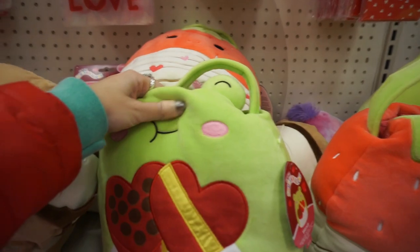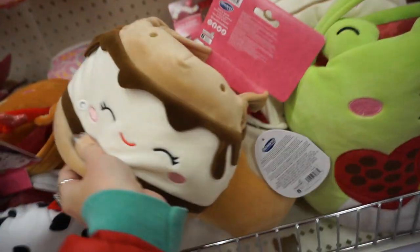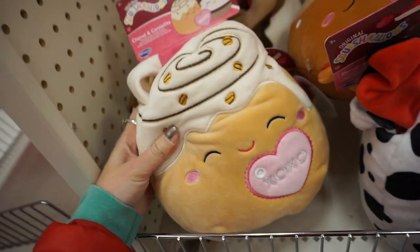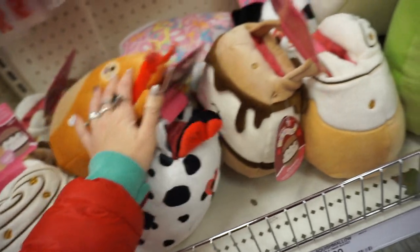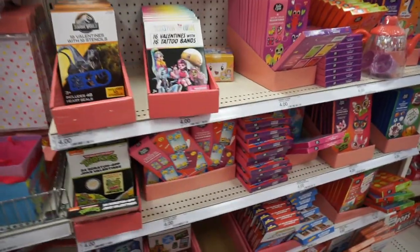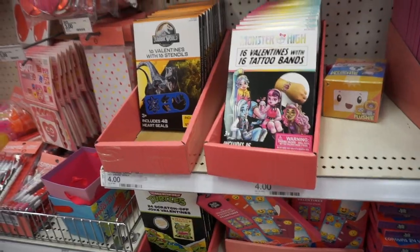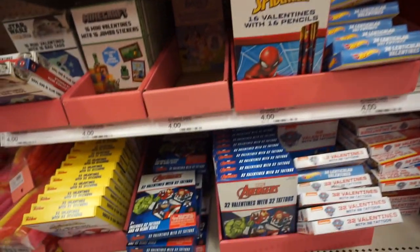They also have baskets, squishmallows. You know how they had those for Halloween? Now they have these for Valentine's Day too. I know there are a lot of adults who are obsessed with squishmallows just as much as kids. Slime, pencils, these are all little putty favors. Valentine cards, of course. Monster High, Jurassic World, Ninja Turtles, Spider-Man, Avengers, Star Wars.